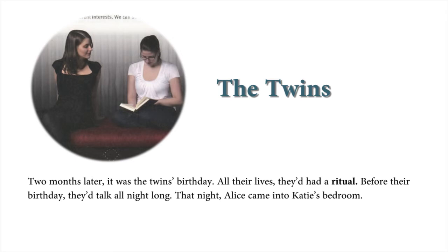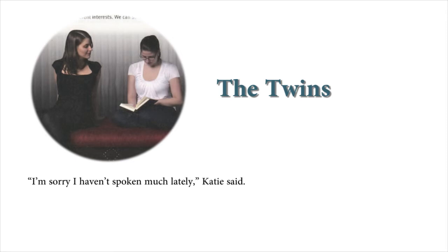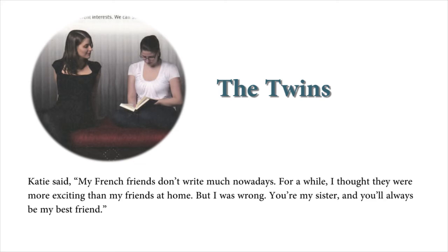That night, Alice came into Katie's bedroom. "I'm sorry I haven't spoken much lately," Katie said. "I understand. You have new friends now," said Alice angrily. Katie said, "My French friends don't write much nowadays. For a while, I thought they were more exciting than my friends at home, but I was wrong. You're my sister, and you'll always be my best friend."